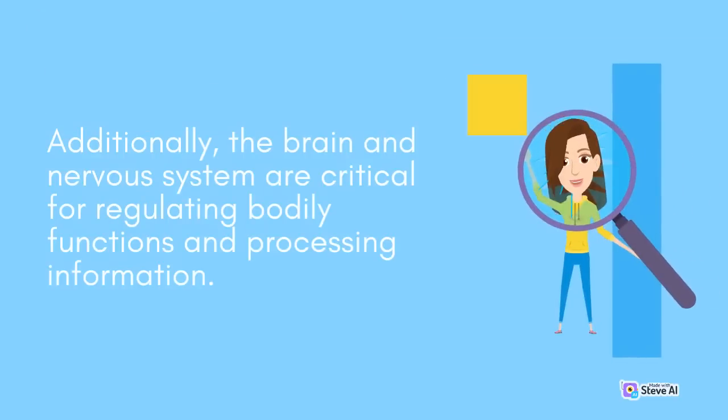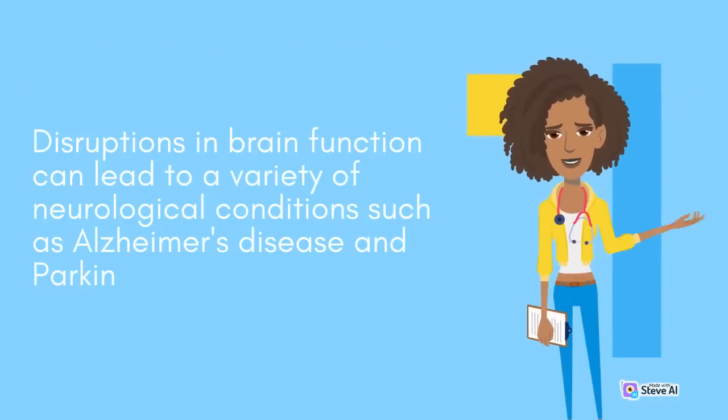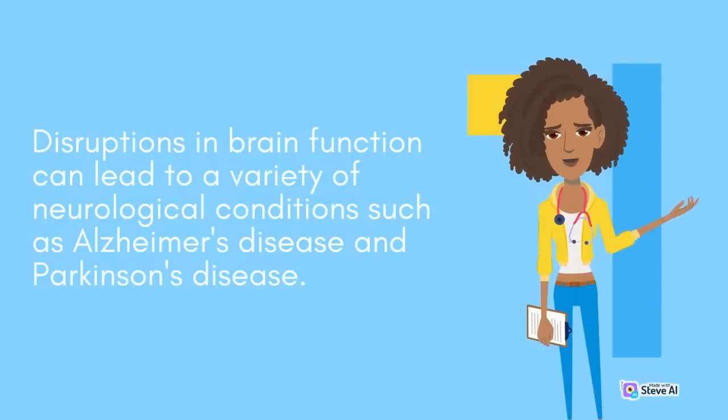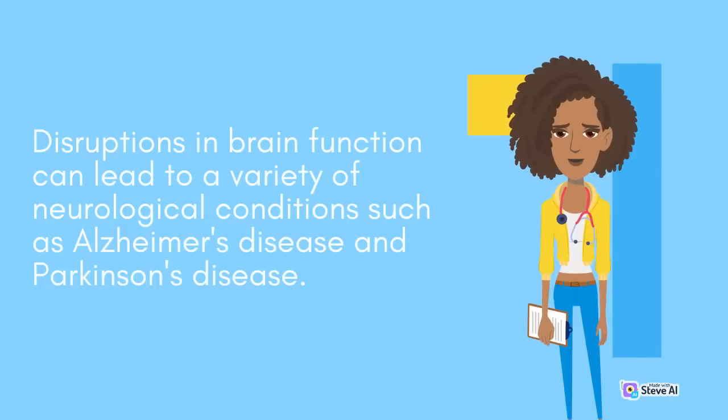Additionally, the brain and nervous system are critical for regulating bodily functions and processing information. Disruptions in brain function can lead to a variety of neurological conditions such as Alzheimer's disease and Parkinson's disease.